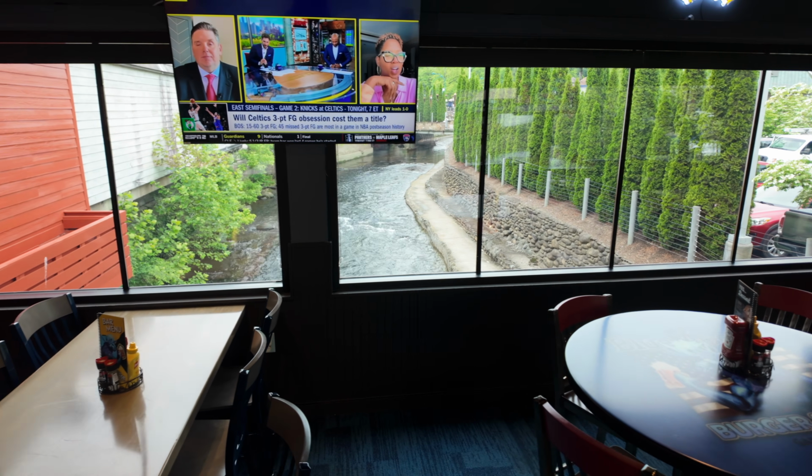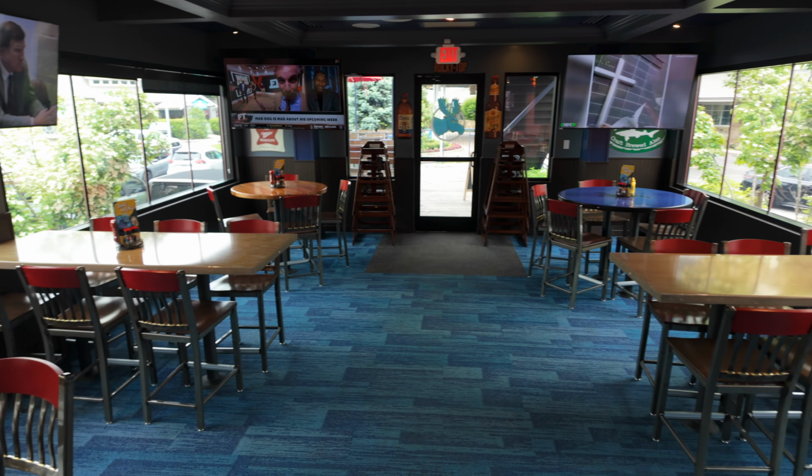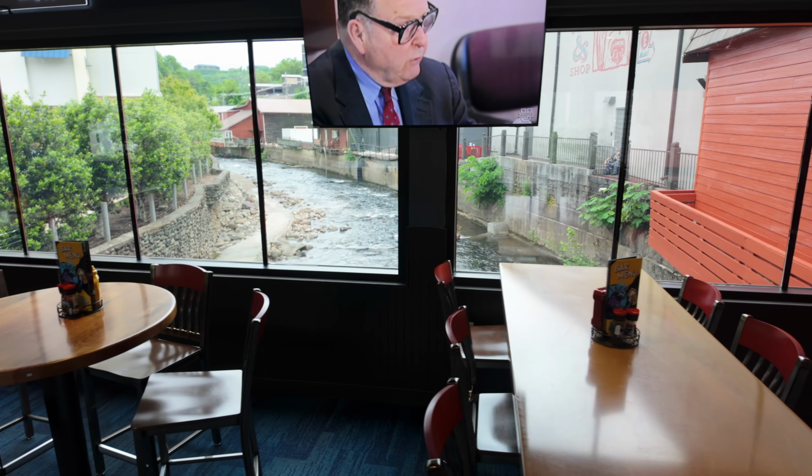So I was just talking with someone from Blue Moose. Before it was Land Shark, this was a Denny's back in the day. And before that, a Hard Rock Cafe. So it looks really nice as a Blue Moose now.